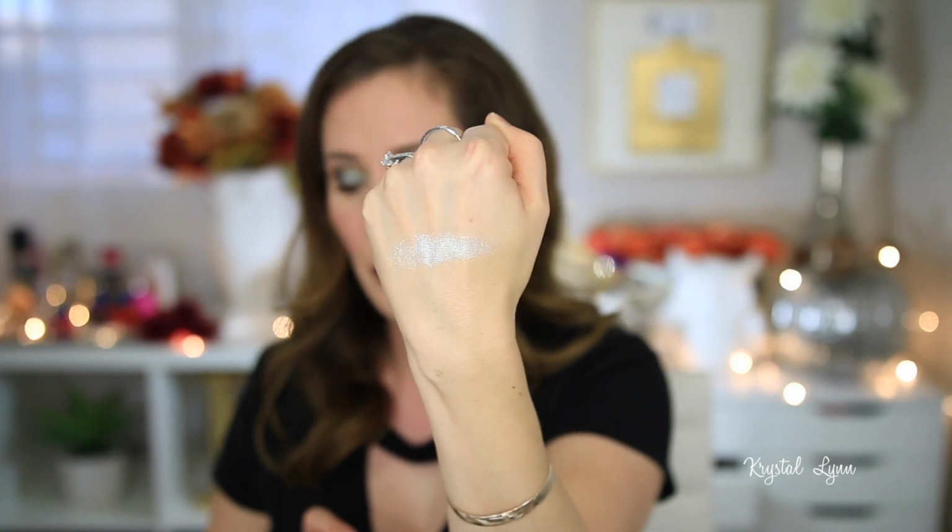It's just so pretty, but the formula of that one is just the only miss in this palette. As far as the rest of the shadows go, they're really, really nice quality. So that was the only one I had an issue with. And you get several mattes.